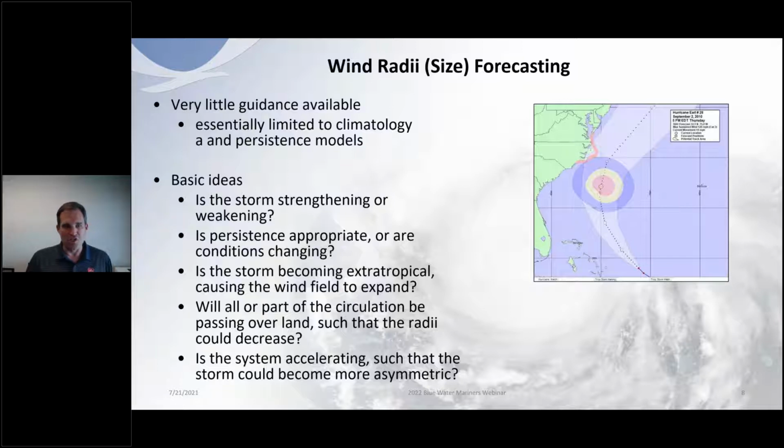Are the conditions changing? Is the storm coming out of the deep tropics and into the subtropics and mid latitudes where the wind field typically is going to expand, or is the storm undergoing extratropical transition and the wind field is going to become very asymmetric? How much is the wind circulation of the storm interacting with land such that the wind radii are going to feel the effects of friction over land and start to decrease? Is there going to be an asymmetry in the wind field? Do we have a storm that's moving very quickly where you're going to have an enhanced wind field on the right side of the storm circulation and a degraded or much smaller wind field on the left side? So all these basic ideas we're trying to capture as we make those wind radii forecasts.